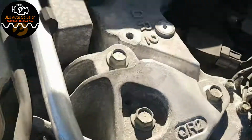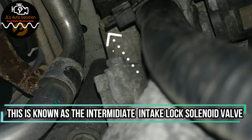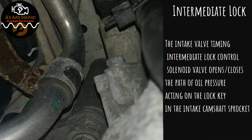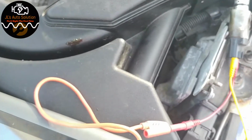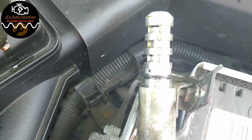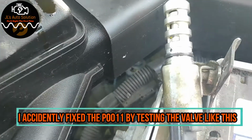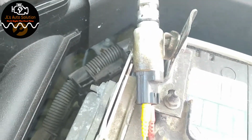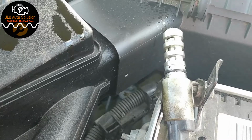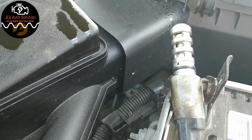But we're gonna check our intake OCV first, and then I'll try to check my other OCV after that. Alright, so quick check. OCV intake is working, so now that leaves the OCV for the exhaust. But I did have a code for this one too, so what we're going to do real quick is verify our signal and our power coming from the computer and our relays, and we're going to make sure that those are good too.